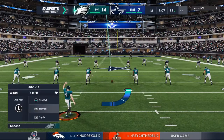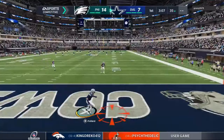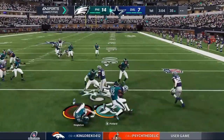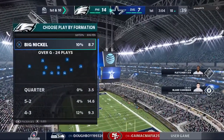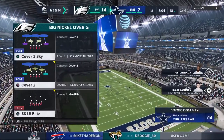Jake Elliott to kick off for Philadelphia. Now after the touchdown, here's Elliott on to kick it away. Taken about 7 yards deep. And he'll be brought down shy of the 20, so the decision to bring it out of the end zone, not a good one. The Cowboys take over first and 10 at their own 18-yard line.